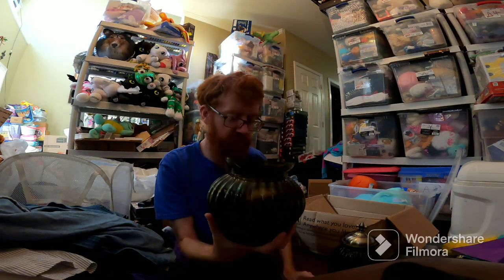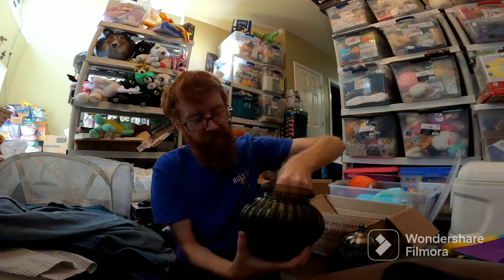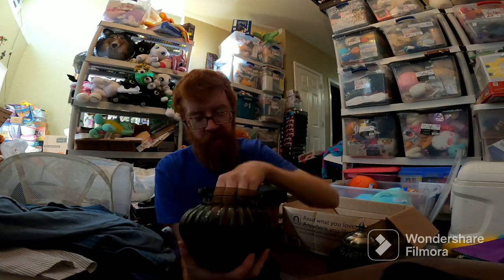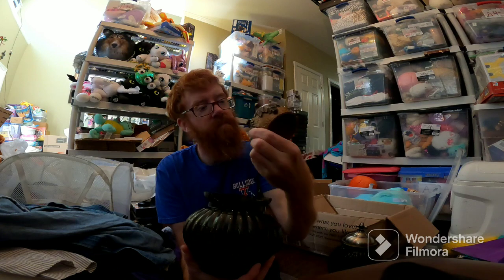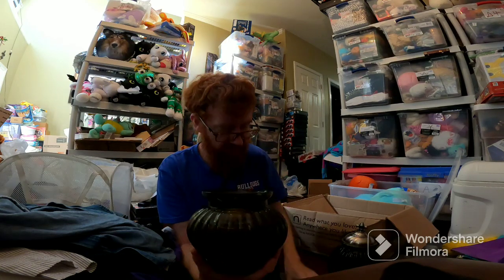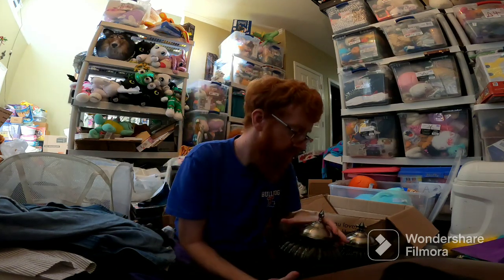These two would probably go together with the fleur-de-lis on top. And then this little one has something in here. That's the top of it. This is the bottom. I was running out of storage space to put stuff, so that's why I put the stuff inside of each other. But yeah, this was all free.